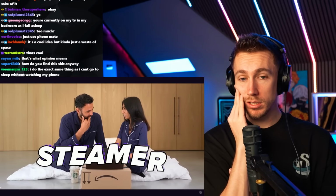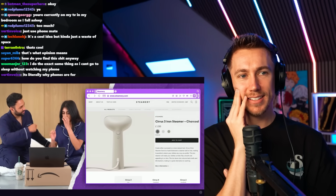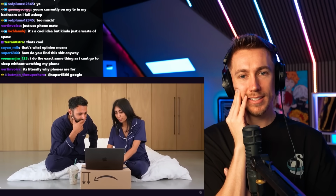Nice. I think the idea of a steamer is really handy. I think they're clean, they're simple. So you imagine just kind of hanging clothes up and then using this to iron them. Also, I was thinking for the bathroom, heated toilet.